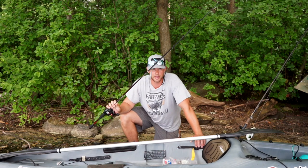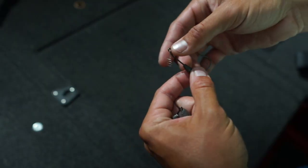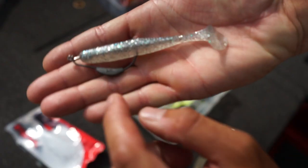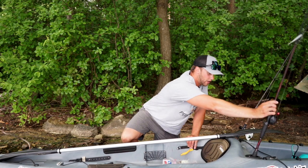Number 2 is a swimbait. I generally like to throw swimbaits on ponds with these hooks that have the weight on the shank of the hook. That way it doesn't get hung up as much as if I just use a jig head or something. Something that imitates a small fish is always a good option.